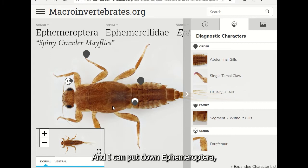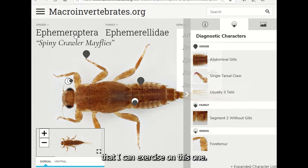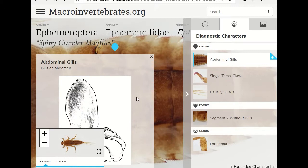And I can put down Ephemeroptera. I can put down the genus name up here. It's one of these. So I have a number of different options that I can exercise on this one. Let's just go back here. Yeah, this is the one I feel most comfortable with. So let's go with this.